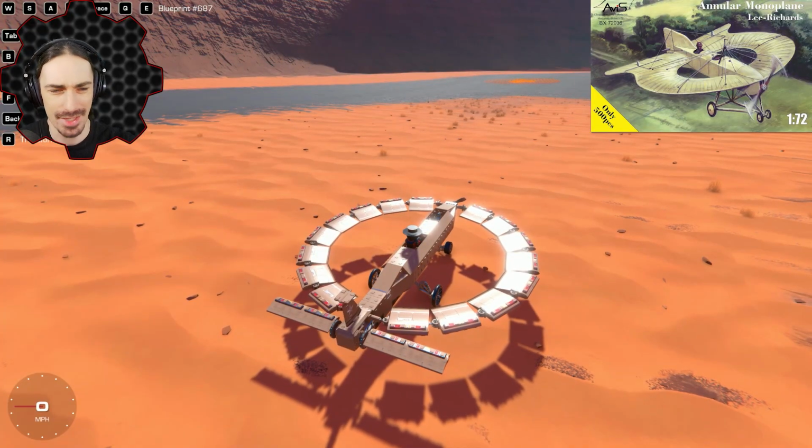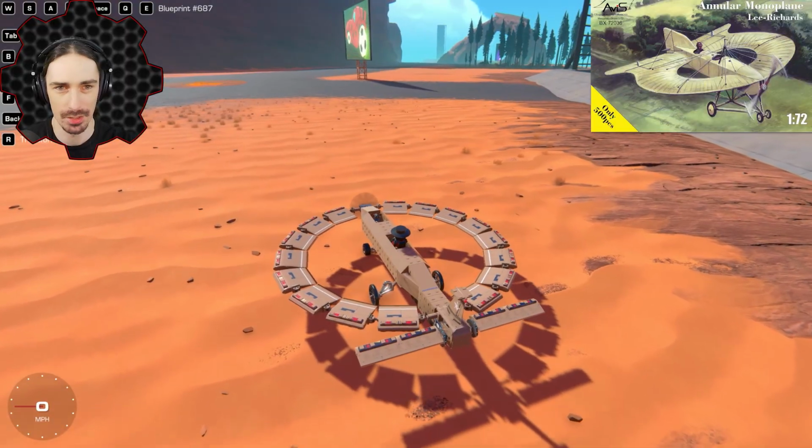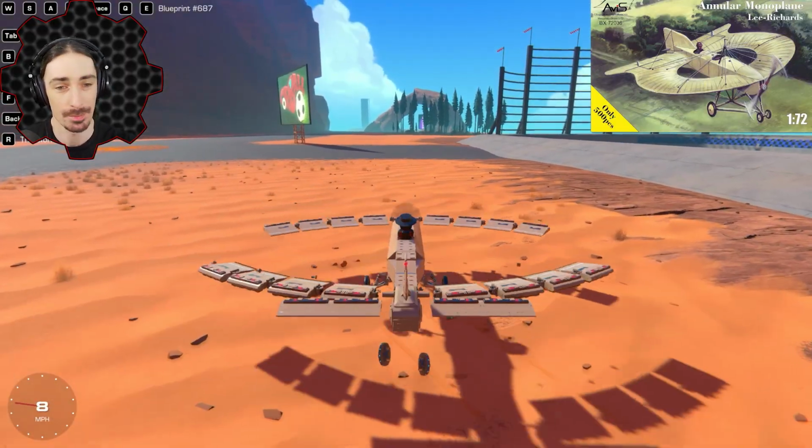I think this is my first annular wing build in this game. So let me know what you guys thought. Did it turn out better or worse than you expected? I gotta admit, it turned out better than I expected.